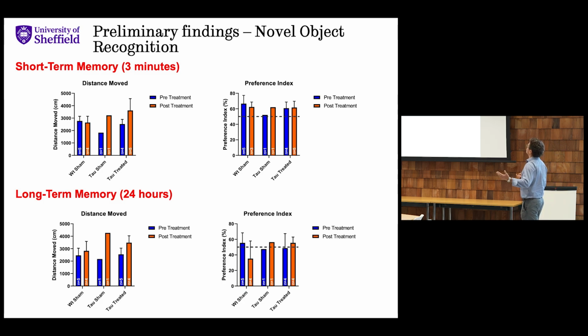This is the result of novel object recognition for short-term memory, so that's when there's a 3-minute delay between when they've seen the familiar objects and then the novel object. The important thing here is the preference index. If it was at 50%, then it would have spent an equal amount of time with both of the 2 objects. Anything over 50% means that it has at least some memory of the novel object.